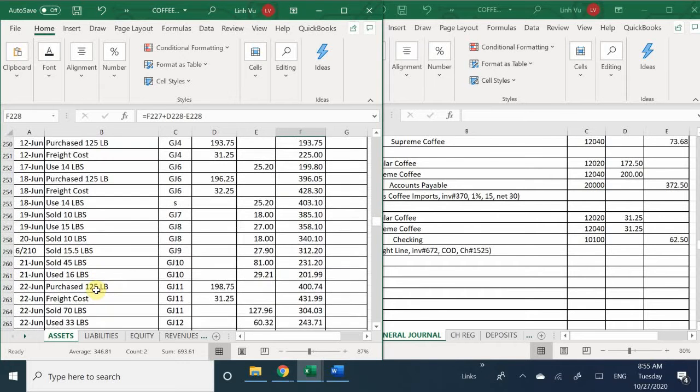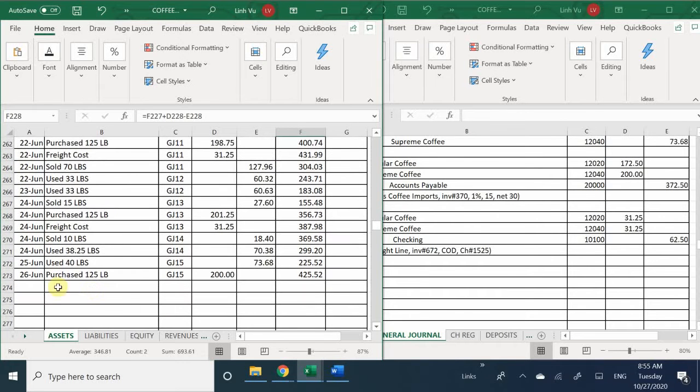Then we'll go to Supreme Coffee, and we do the exact same thing. Freight, GJ 15, 31.25, debit. It should be 456.77. Good.